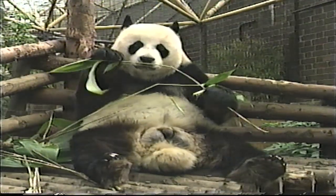My son's 10, and the thought that his children may never see a live panda, I think is just, well, it's too awful to even contemplate. And I don't believe it'll happen. I don't believe the world will allow it to happen.